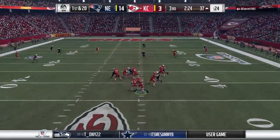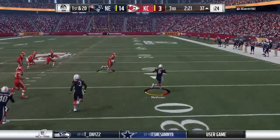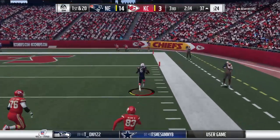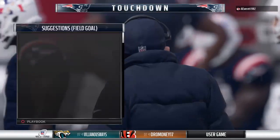They go play action here on first down. And he's going to be intercepted a third time. Picked off by Obi Melifonwu. And some room to maneuver. Past the 20. 10. And he will score. Touchdown, Patriots.